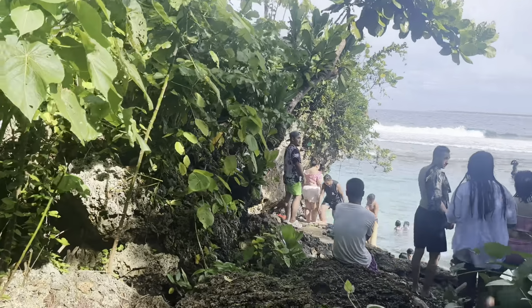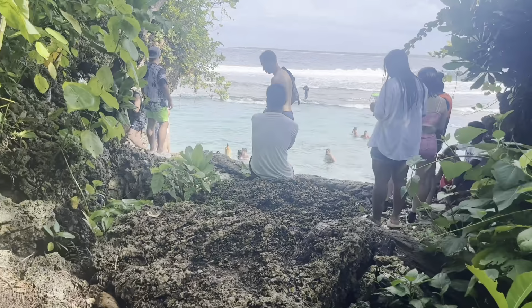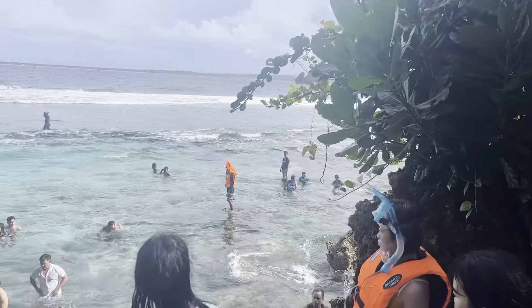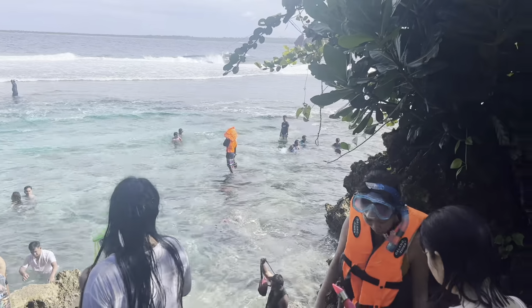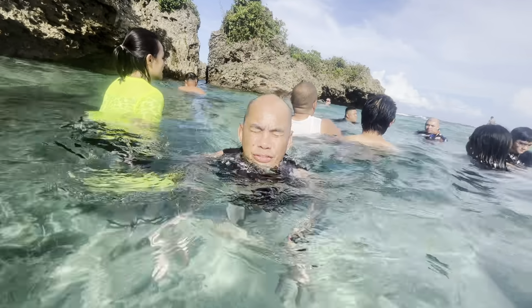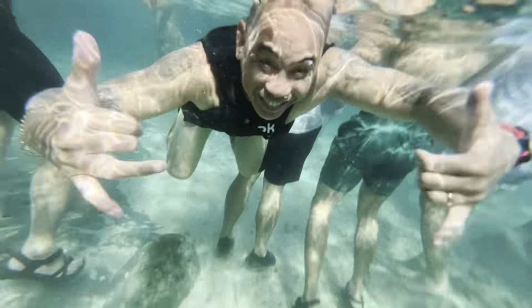So, in this area, there's a lot of spectators. They wanted to see the stone formation. But unfortunately, like I said, antagal maglow tide. But you can definitely enjoy the crystal clear water dito sa area na to. You'll see. Wow.